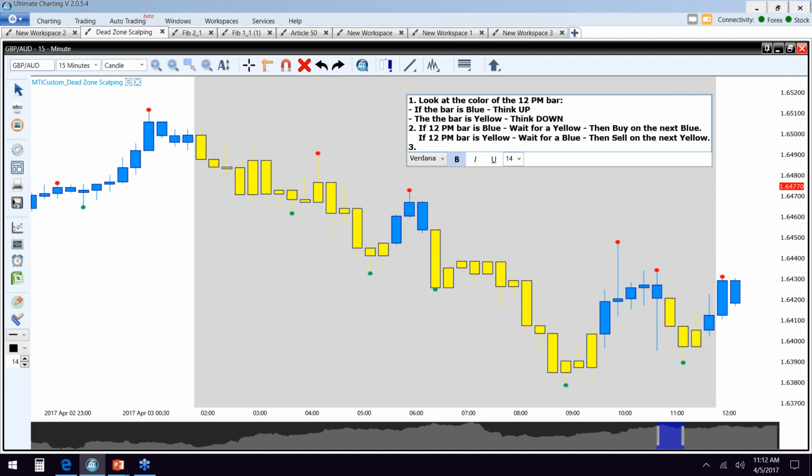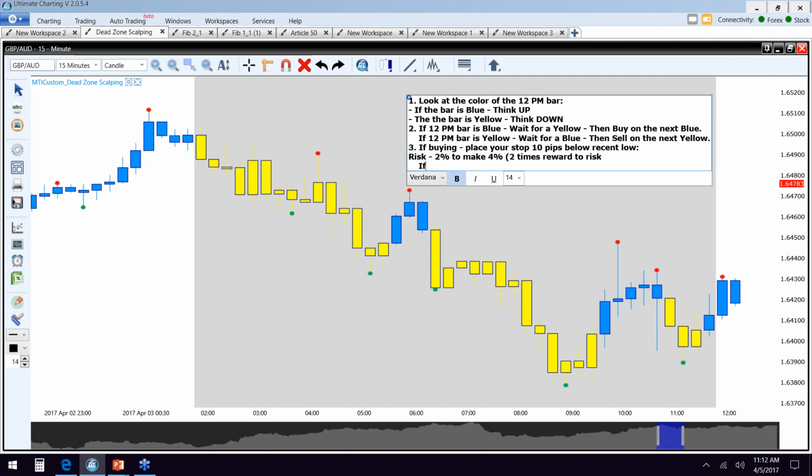3. If buying, place stop 10 pips below recent low. Risk 2% to make 4%. Meaning 2 times reward to risk. If selling, place stop 15 pips above recent high. Risk 2% to make 4%.